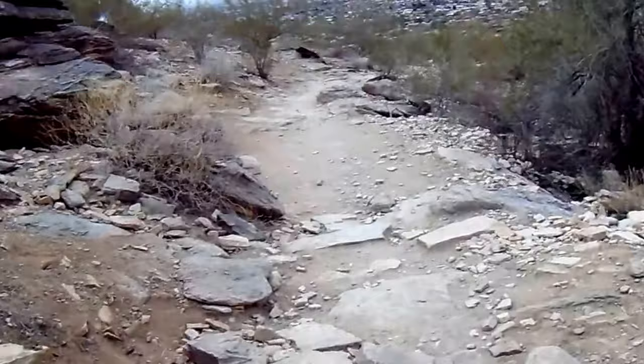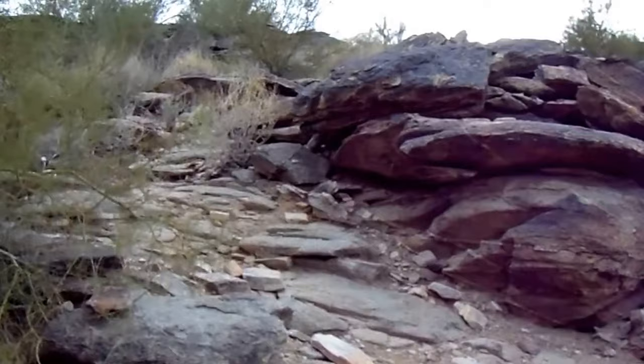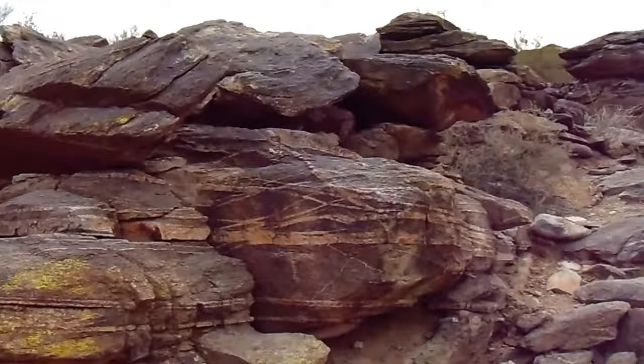Yeah, see? They're up there. It doesn't look like I'm going to get a better view. Unless I get around these rocks and they came... If they circled back down, I might be able to see them. We'll see. Get down here around these rocks and see if they circle around. I doubt it.